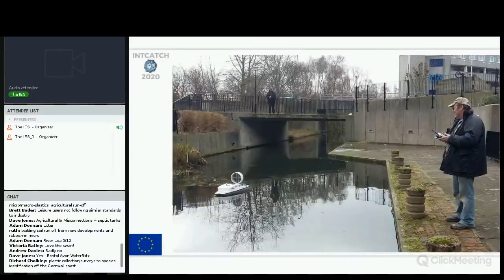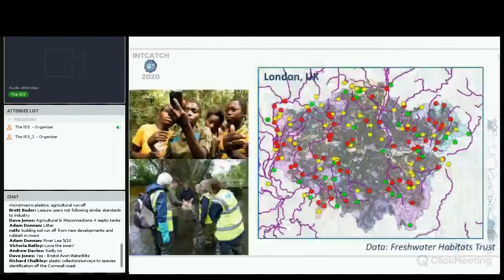And I should also say about him, he's also a local fisherman, very concerned about pollution issues in his river. He didn't really know where to turn to help resolve them, so he's very keen to help us. So here we are.